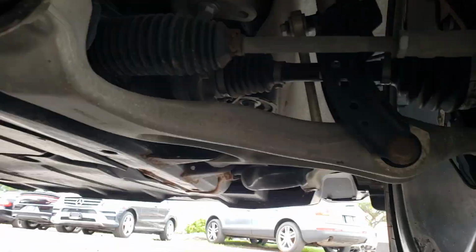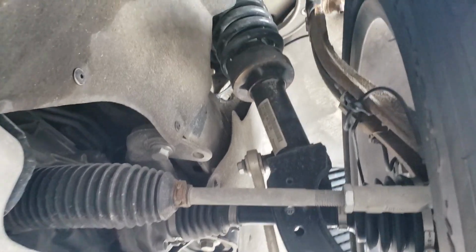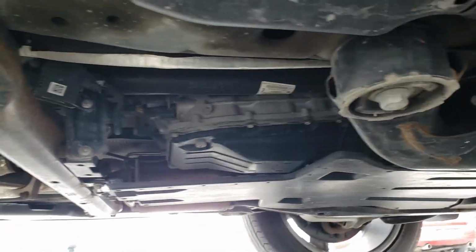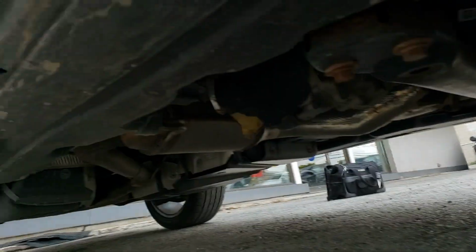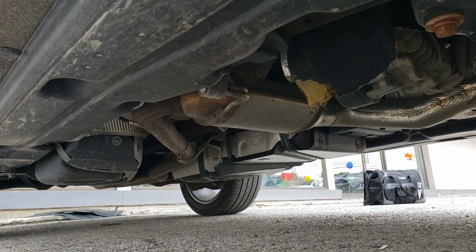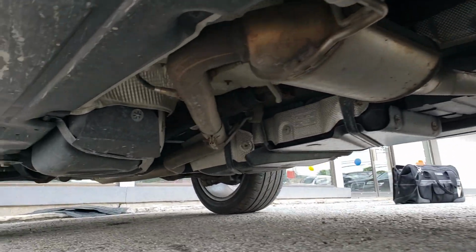And over here, we'll look at this side of the suspension. Looks all pretty clean. No real signs of damage or extensive wear or anything like that. And again, undercarriage looks pretty good. Don't see any real issues.